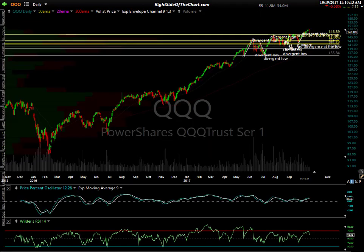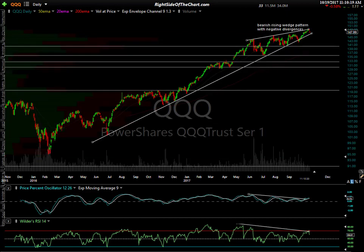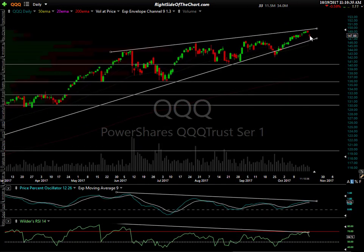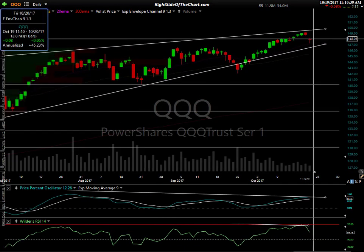So, wrap up with the QQQ. What board do I have for you on Qs? Board number 6, I think. There it is. Same story. Bearish rising wedge pattern with negative divergences, about as clean as it comes in my book. You can see the negative divergence there. You can see the prices are now, gosh, we're only from where we're at today, right now.